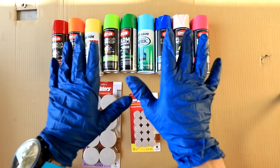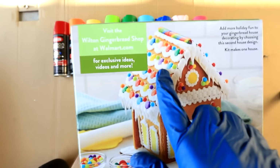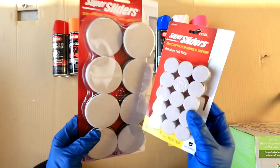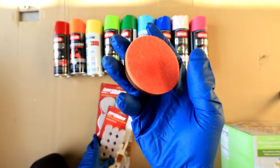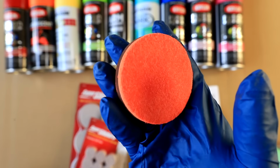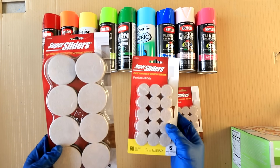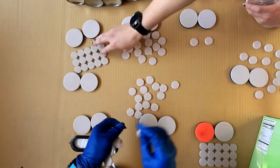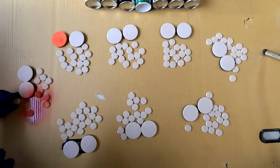Okay guys, so before I actually start on the house, I'm gonna start painting all the little button guys. I bought these carpet sliders because I figured they would probably be the best thing. I mean, they're already round. I painted one orange just to see how it would look, and I think that it understood the assignment. So I'm gonna go ahead and spray paint all these really quick. Okay guys, let's get to painting.